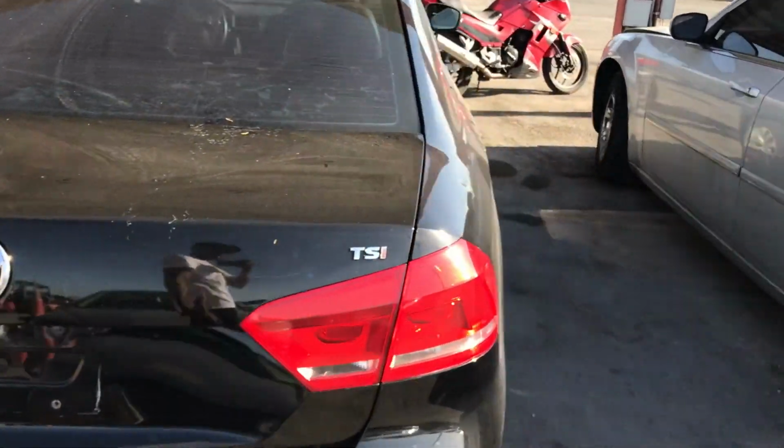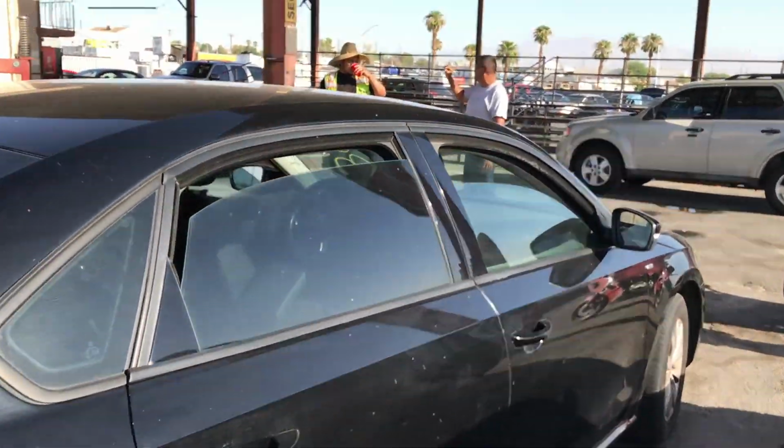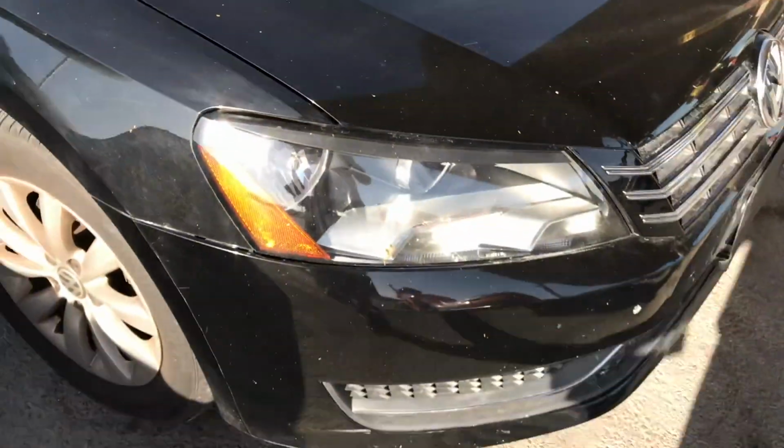Body looks really good. I think this is a really good looking car. I think this one is very dependable. And this is the Wolfsburg edition.